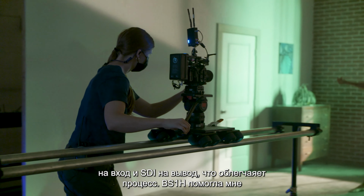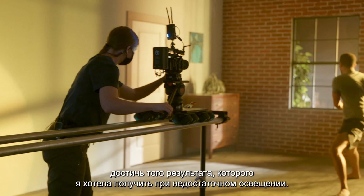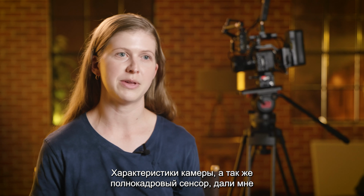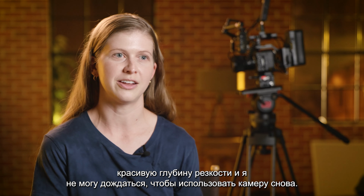The BS1H definitely helped me achieve the look that I wanted with its low light capabilities, and also the full frame sensor just gave me that beautiful depth of field, and I can't wait to use it again.